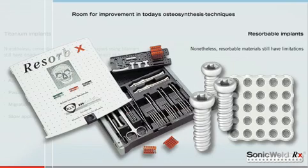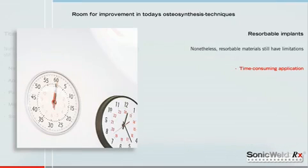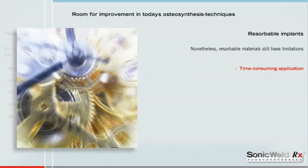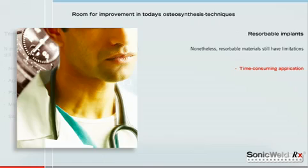The introduction of resorbable implants has been helpful in eliminating or reducing some of the disadvantages of using titanium in the growing cranium. Nonetheless, resorbable materials still have limitations. Time-consuming application. Most resorbable implant systems must be heated up first before they can be shaped. Further, the screw holes must be drilled and tapped. This is especially disadvantageous for difficult, time-consuming craniofacial operations where numerous screws are used.